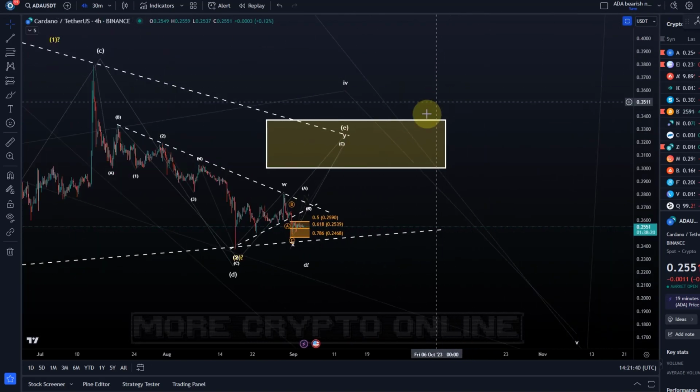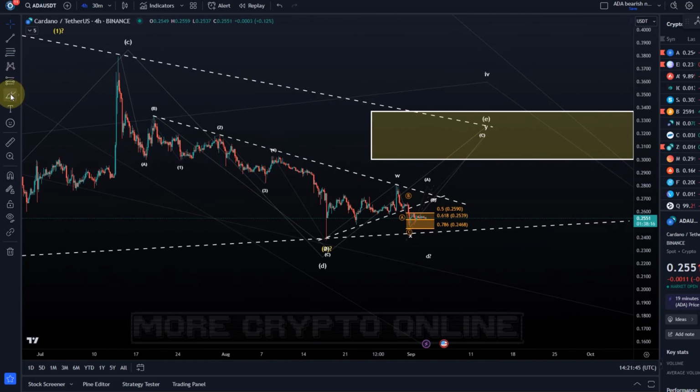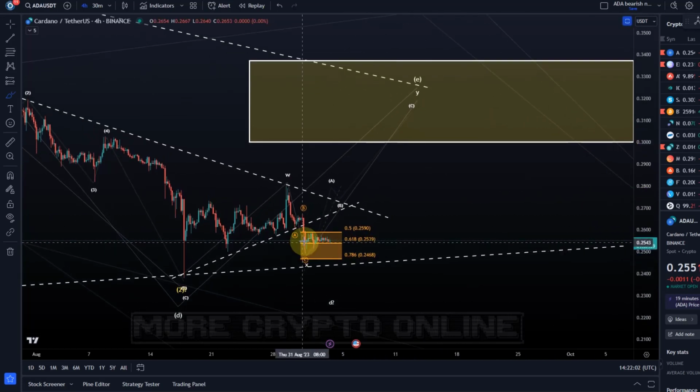Now looking at the short term, if we really say we are in a triangle, then the current assumption is that this D wave might have finished. That was on the 17th of August, and we're now in the E wave, which is a WXY structure. So we're waiting for a signal that the Y wave has started. Target would be between 30 and 34 cents. But on the lower time frame, I don't have a clear setup that would suggest the Y wave has already started. So it could still drop a little lower here.